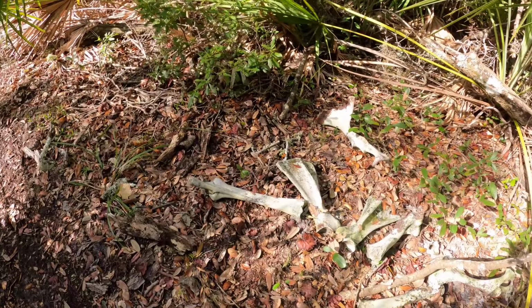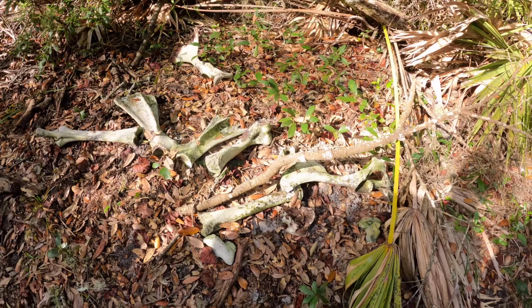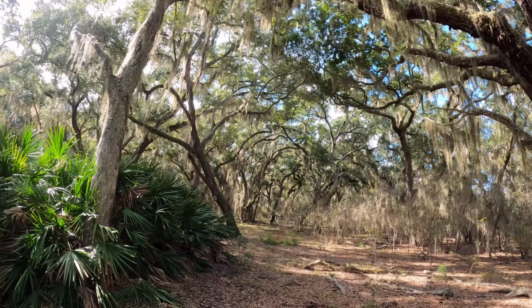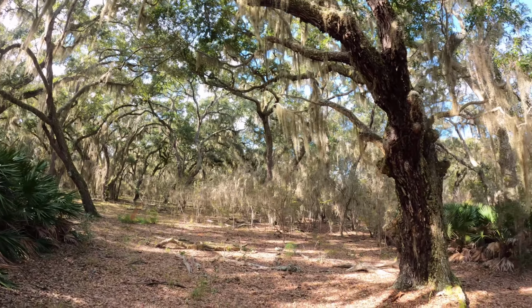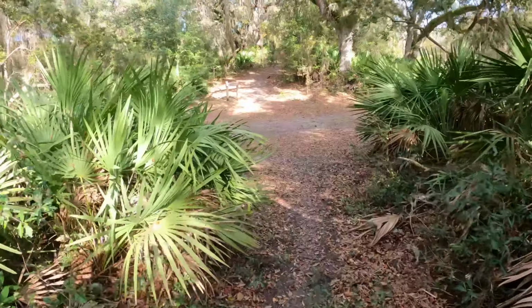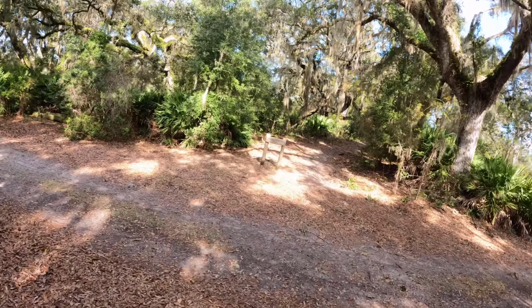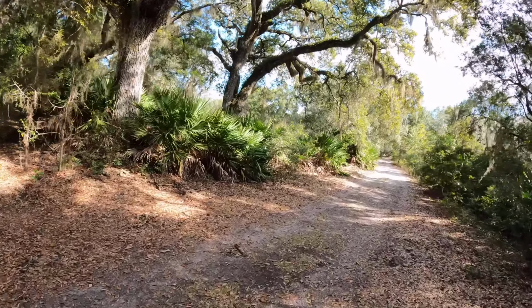All right, guys, here's some more bones. Those are big. All right, guys, moss as far as the eyes can see. Awesome. All right, guys, here we are at our road crossing. I think we are going to turn right here and head on down.